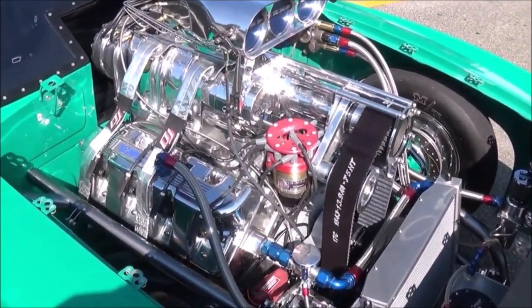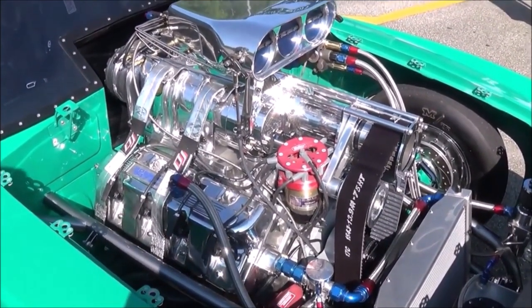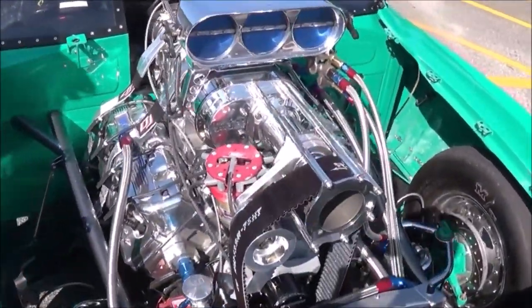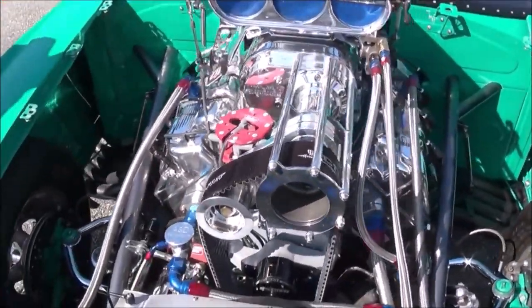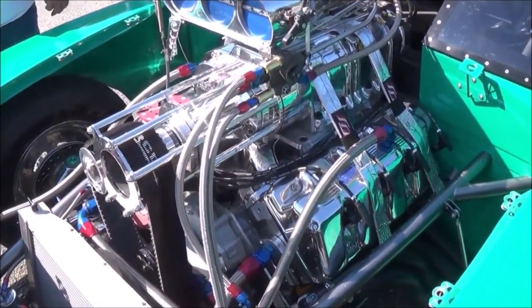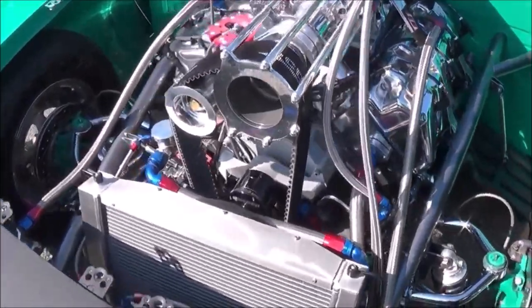What all have you done to the engine? Pretty much everything. It's 1471 alcohol injected, blown. Size blower, pretty much speaks for itself. The size blower, it's a 1471. Wow.